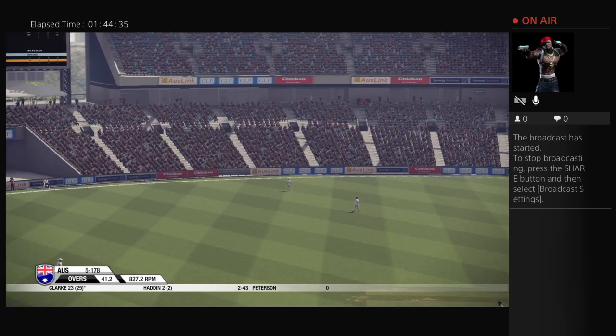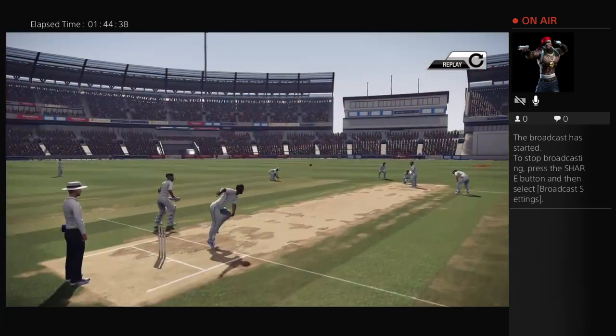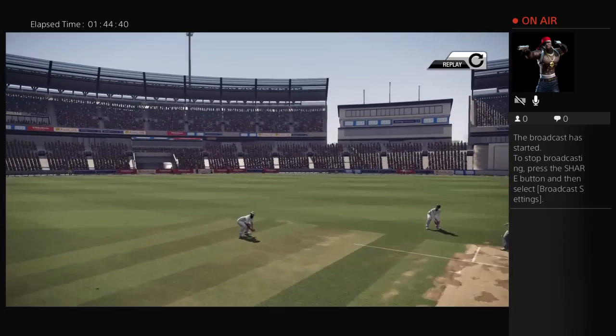One bounce and it finds the rope. This guy strikes the ball so sweetly, Matt. He's certainly got his eye in.